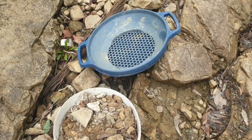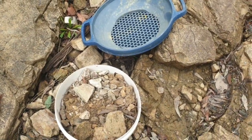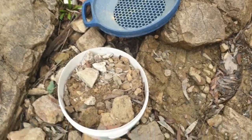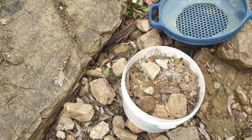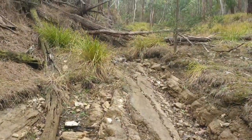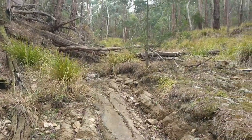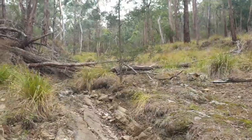Hopefully get a little bit of colour. You never know. It's only a 10 litre bucket, so it's not a lot of material. Would have liked there to be a lot more water, but unfortunately that's not the case.